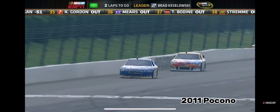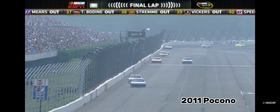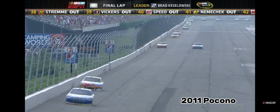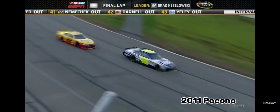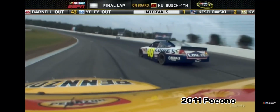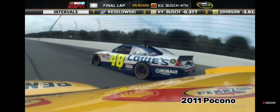Keselowski got the lead after Kyle Busch had to fight off Jimmy Johnson on a late restart, and the white flag is up. There's 1 lap to go. Looks like Jimmy's going to get by Kurt Busch. Still side by side. The position that this will put Brad Keselowski in, he's inside the top 20 with this, and then having 2 victories. He's still got a long way to go, though. He's got to go through the tunnel turn and turn 3.